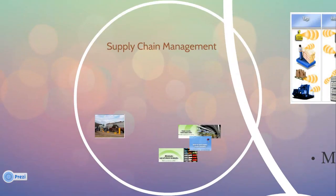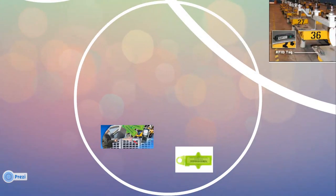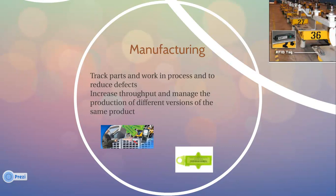The next is supply chain management. With RFID, the effectiveness of supply chain management has definitely improved, and total inventory cost has been lowered. It has also been noted from companies that there is a higher percentage of customer satisfaction. In manufacturing, all types of manufacturers using the RFID system can control and monitor their process to improve production and gain efficiencies with access to real-time data.